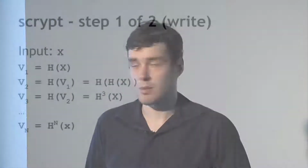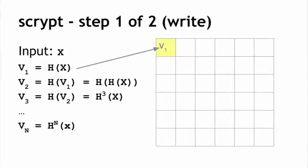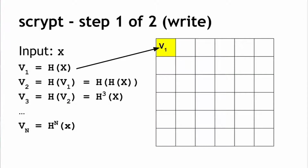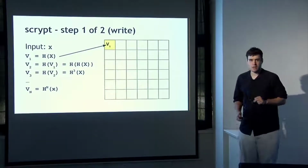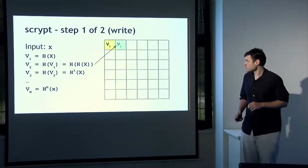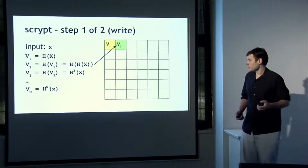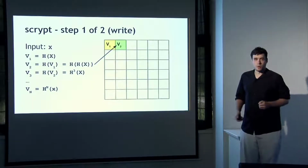Now, this is going to be the first step. The goal is to fill a block of memory containing n cells with random values. Here n is 36. Now, these values are going to be filled in sequential order. The first value, v1, is simply the hash of the input string x, where the hash function h is an ordinary hash function like SHA-2. Now, the second value, v2, is the hash SHA-2 of the previous value, v1.